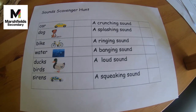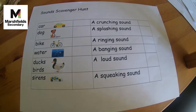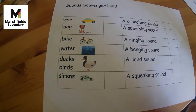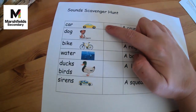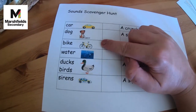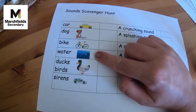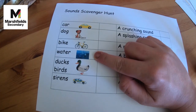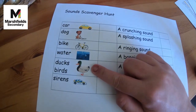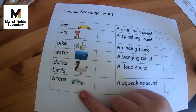I had a big long think of the possible sounds that I might hear in my local area, and I made a list. On this side, I've made a list of trying to find a car, a dog maybe barking, a bike, some water, and I hope that's not going to be rainwater, otherwise I'll need my umbrella. Some ducks or birds and some sirens, possibly.